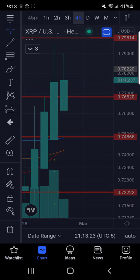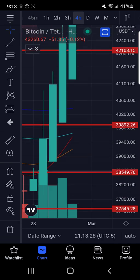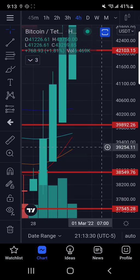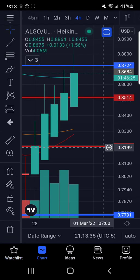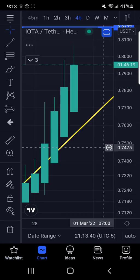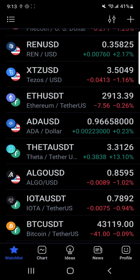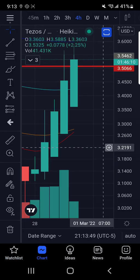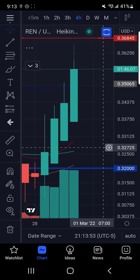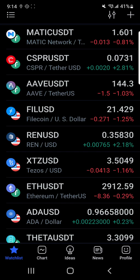XRP's already crossing. Bitcoin's already crossed. It's coming up to the 100. That's a very key level right here, if this can come through the 100. But I'm already confident that we are, as long as we hold the 30-minute right now. IOTA's about to start doing this. I mean, Algo. IOTA's getting close. Theta's probably getting very close. ADA, getting close. XTZ Tezos, getting close. Ren, already pulling through the 100. So Ren's far ahead, but I'm telling you, we're going to complete a market-wide bullish divergence, I believe.